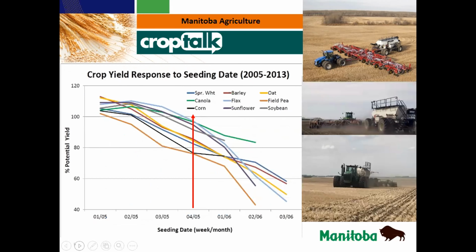On yield responses, we can definitely see where getting the crop in this week is important, because by next week we'll be seeing a significant drop in some of the yield potential of some of the crops. And getting in a little bit later is always a factor, but you can't say it's the God honest truth if you go by the lines, because if you look at last year with the later seeding, we did have some really good yields and some really good potential. It seems like maybe our growing season's gotten a little bit longer, so maybe we're seeing a little bit of a benefit from that as well.